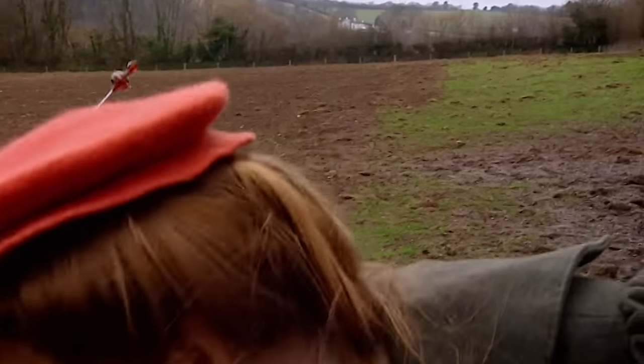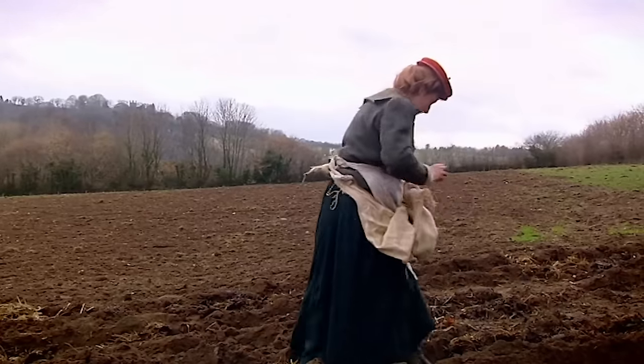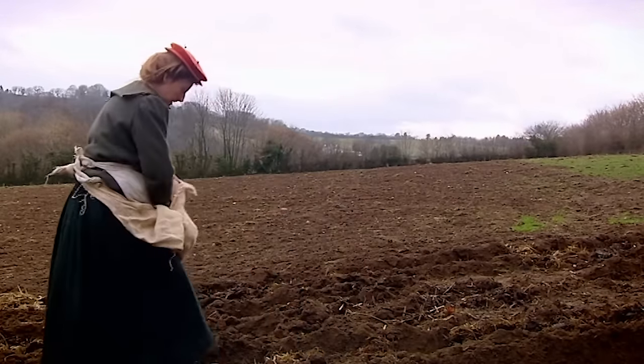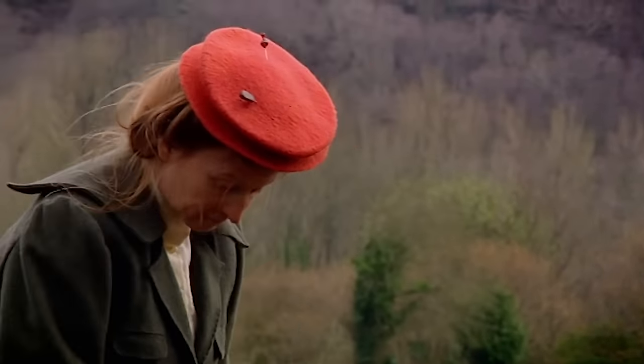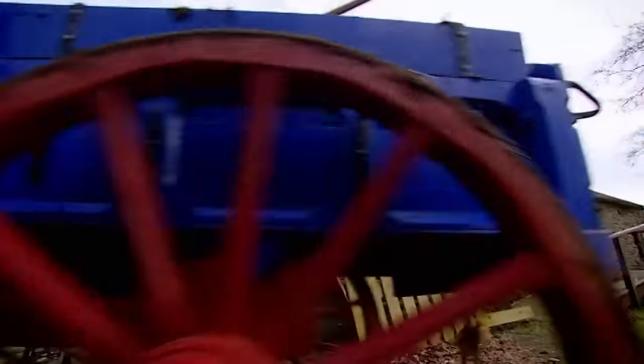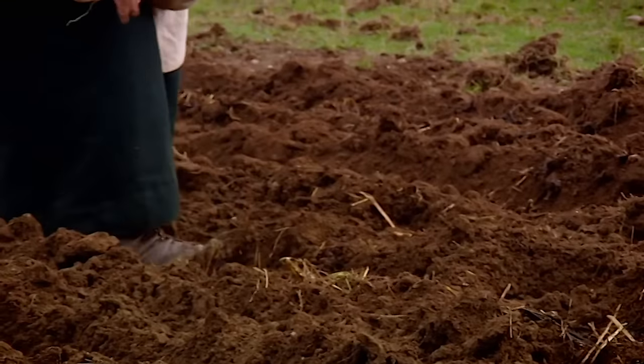Tatties have been chitted, which just means left out with a tiny bit of light so that they sprout slightly. They've already started their life, so that just gives us a bit of a head start, really, a couple of weeks' advance. Each shoot will give rise to new plants, and all being well, an abundance of new potatoes. If the team can harvest them in July, earlier than most growers in Edwardian Britain, they can expect to earn an extra £10 an acre.